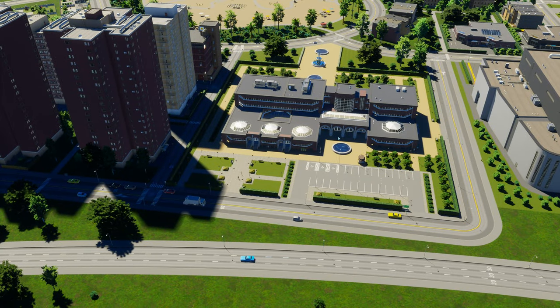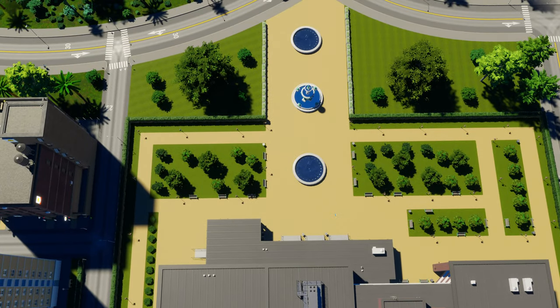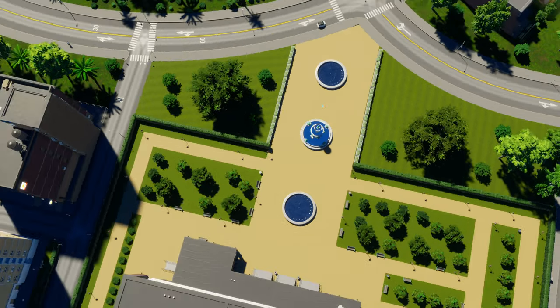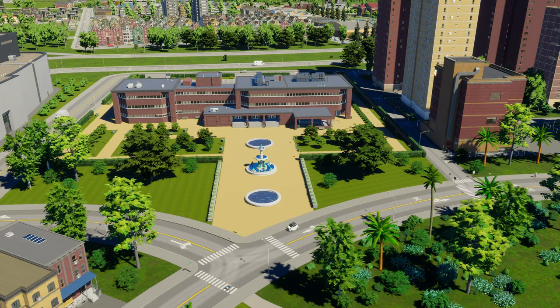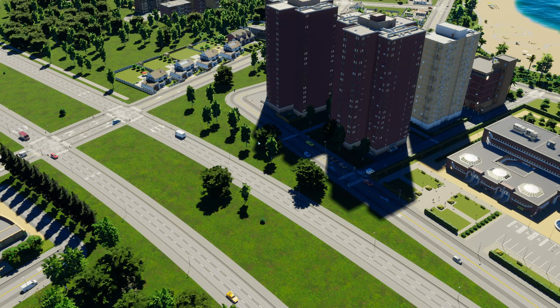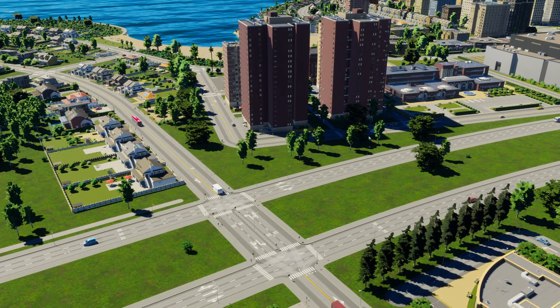Making our way along, we've got our administrative building. It's our welfare office. And I extended this surface out here to the street, dropped in a couple of additional fountains as well, and then framed it up with planter boxes just to make it a little bit more of a welcome approach as you're coming in from street side over here. Again, some more low rent housing kind of tucked down into this corner right at the base of this very busy couplet road here and kind of tucked into this corner as well. So I think that's a good spot.